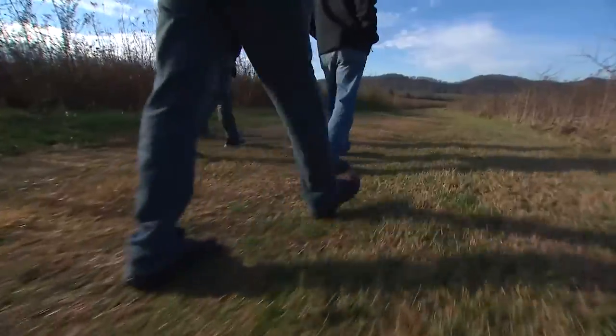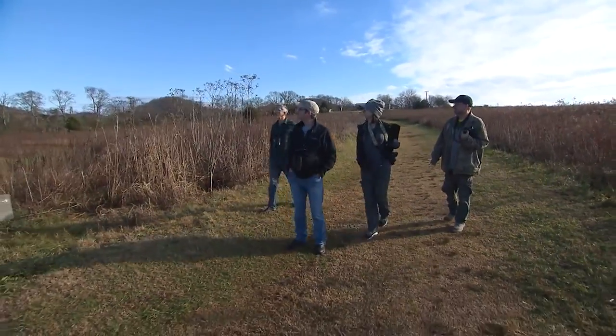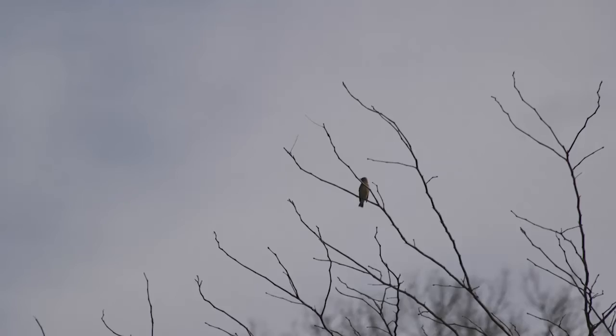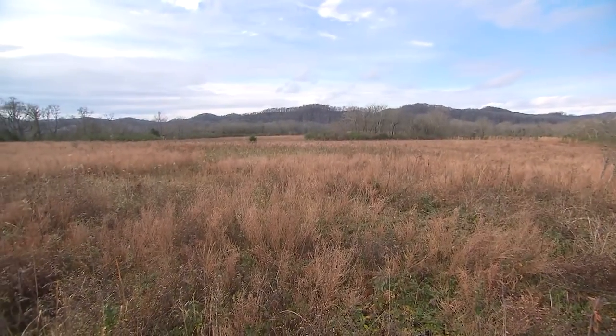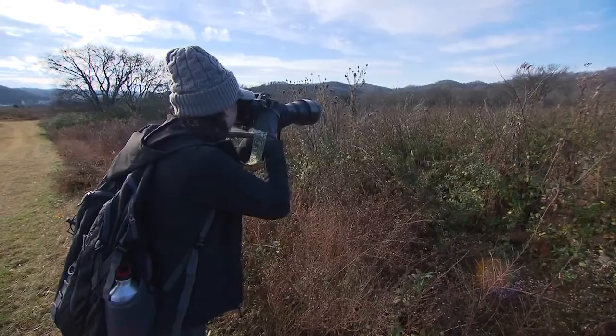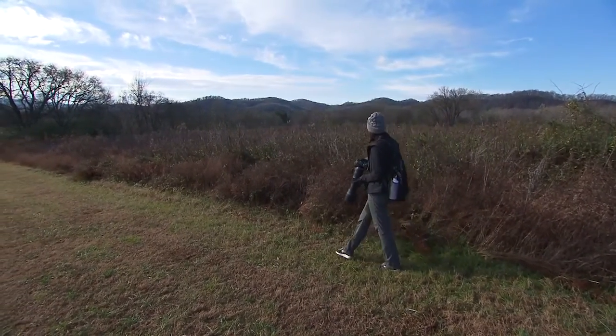Yeah. The counts are nice because they represent a lot of different types of habitat throughout the city. Some of the counts are more wooded, like Radnor Lake and places like that. And then of course we've got this area with all the open fields, and there's different birds in each of those areas. A song sparrow calling. This is a great example of citizen science because normal everyday people can come out and contribute.